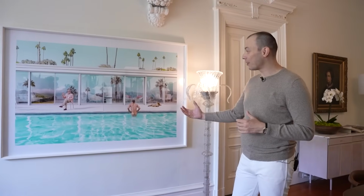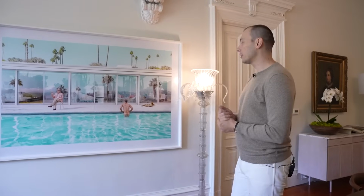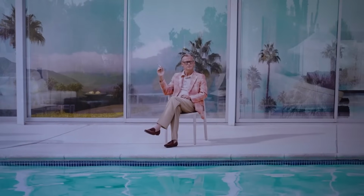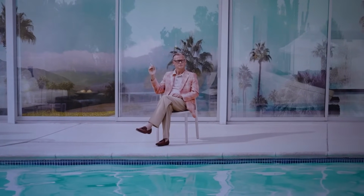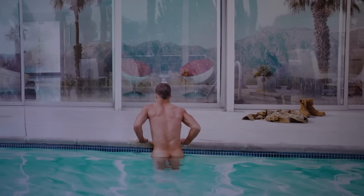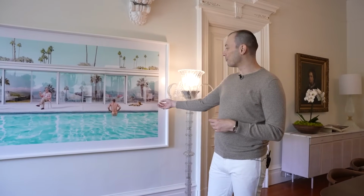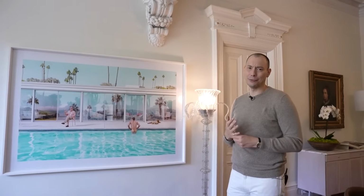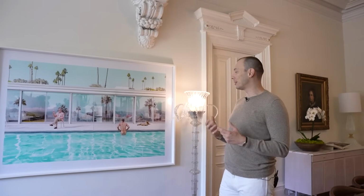But it's shot in Palm Springs. It's very David Hockney inspired. It looks like a painting. It is a picture. I always laugh with my partner that I'd love for this to be me and that to be him, but it's probably the other way around. But I just think it's so stunning. And to come into a space like a Victorian, it changes your expectations of what it can be. To see this modern photograph just above these really intricate details, I love it. I think it really plays into something a little bit different.